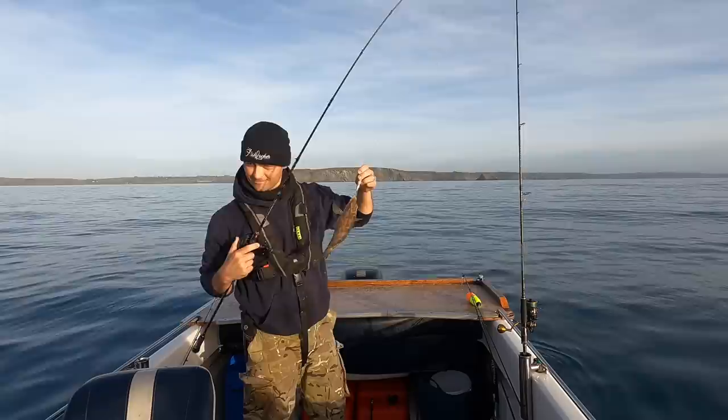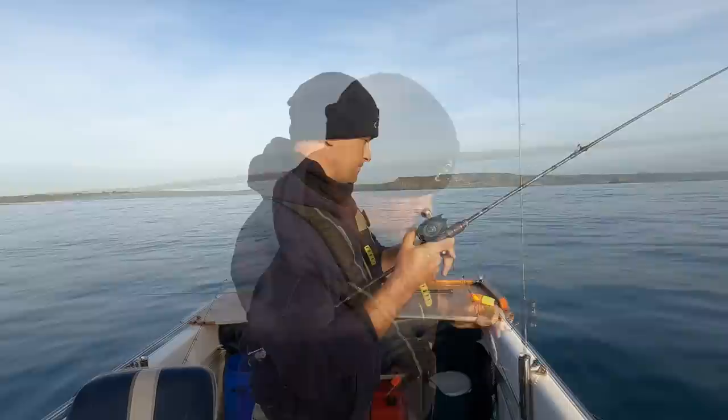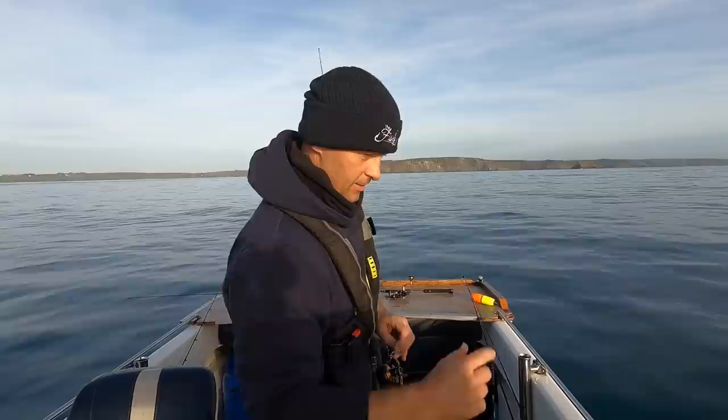Just a little ras to start with. And a carbon copy of the first one. Now if all they are down there is little tiny ras, I'm not going to waste any more time on this little bit of rock. We'll get where we're going.